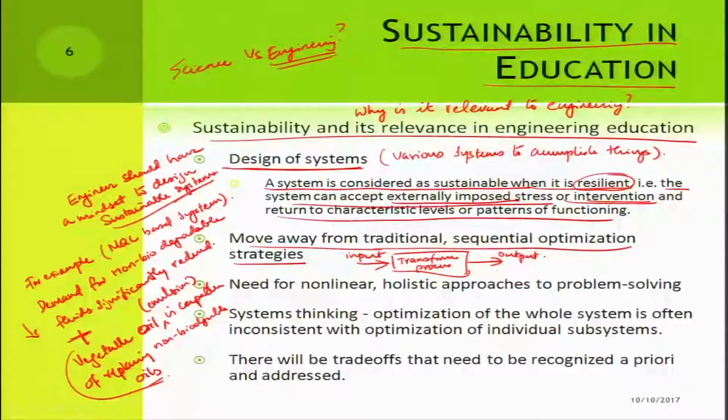So, this thought process to a large extent also gave rise to what we call sequential optimization. So you either optimize the output, then you optimize the transformation process, then you optimize the input, kind of a thing. But now that we have seen that, we also look at the system like this, where you have multiple inputs going into the system, and there are multiple outputs coming out of the system.